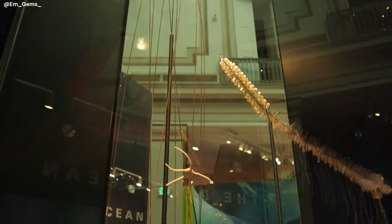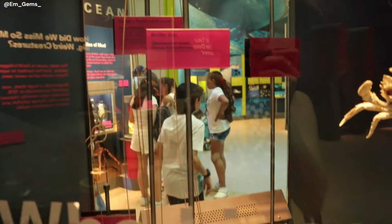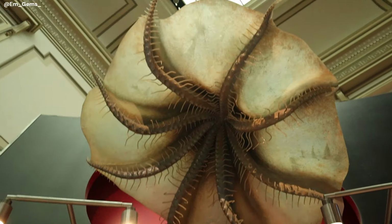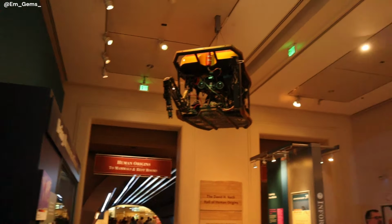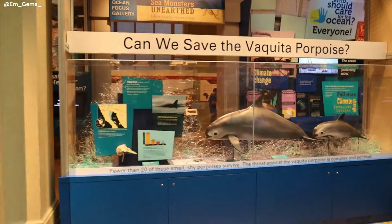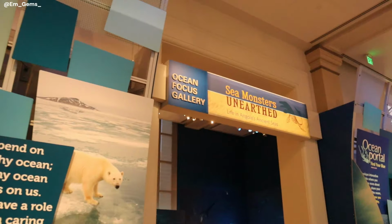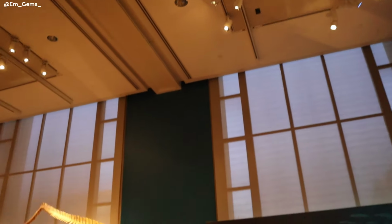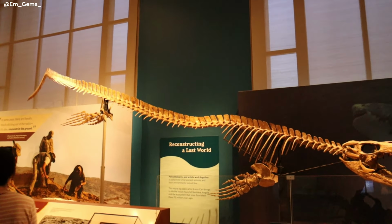So this was a really cool squid. You guys might remember in my squid video, there was this really weird looking squid that these oil drillers saw, and it was that species, which was quite cool. And now, I like how they did their exhibitions because they also have their fossil sea creatures next to their sea creatures of the modern world.